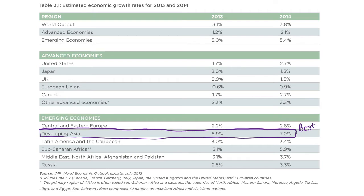So first off, what you can see is that developing Asia has performed the best in 2013 and 2014. In second place, we do see Africa. So Africa did come in second place. So it does provide some nice returns, especially in an environment where interest rates are very low in the developed world. It's really cool that you can get some high returns by coming to Africa.